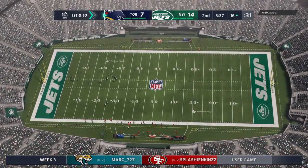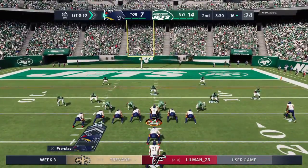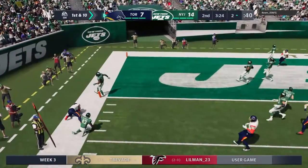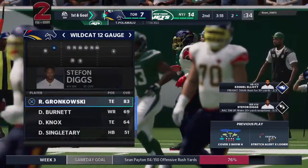Courtesy of the RPO. And know what it did? It moved the sticks. Nice pickup on 3rd down. Even better decision. 10th carry now for Elliott. And he'll be taken down at the 2-yard line. Sets him up nicely. First and goal. It was a pickup of 14.